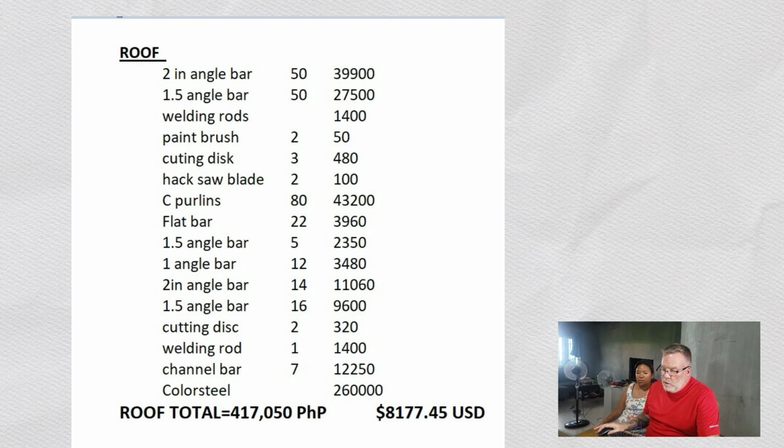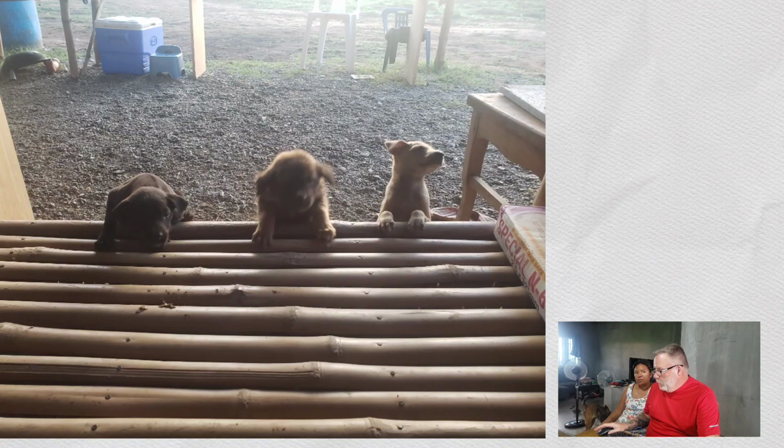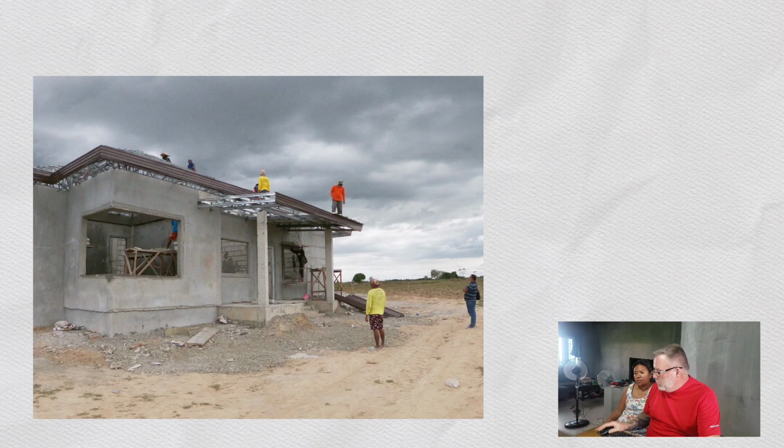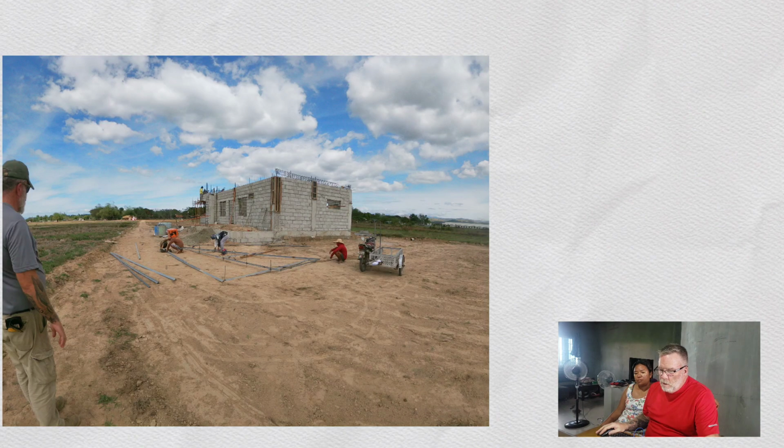And that is a significant amount of money, but I think it's well worth it. And we did a roof on our house back in the United States that had to be replaced because it wasn't done correctly the first time. And it ran $10,000, and that's an asphalt shingle roof.